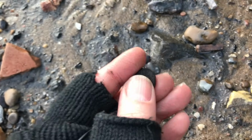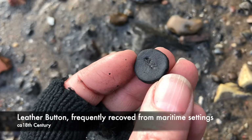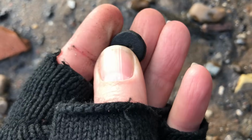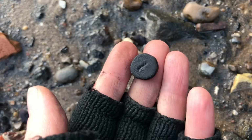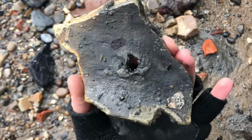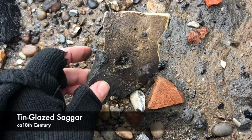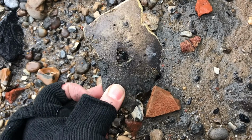Now I've just flicked up what looks like a little leather button, and I love these. We'll have a closer look when it's cleaned and at home. But yeah, love little leather button finds. So we'll do a little look into that. This area is also throwing up lots of these tin glaze sagger pieces. So I'm going to take that. I've got some pegs that fit in there. And I think you'll recognise this from previous videos, but I'll show you it in more detail.